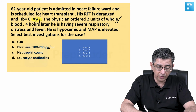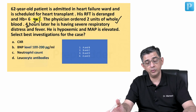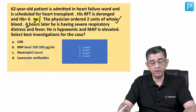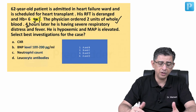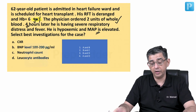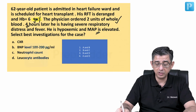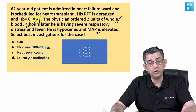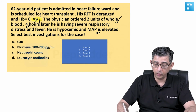You have seen that post the transfusion, just within the 4-hour interval, this chap is having respiratory distress, might be feeling feverish, and mean arterial pressure is grossly elevated. So all these features, especially respiratory distress with elevated mean arterial pressure, are in favor of circulatory overload in this patient.